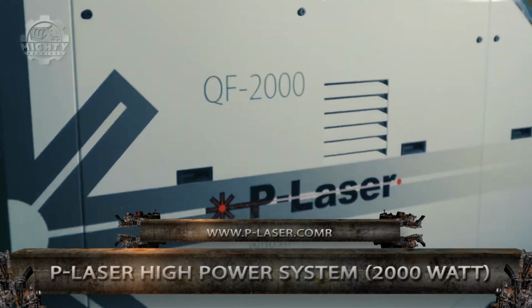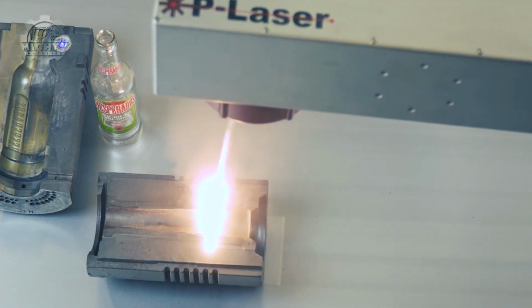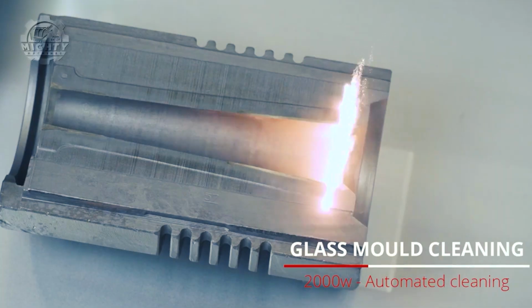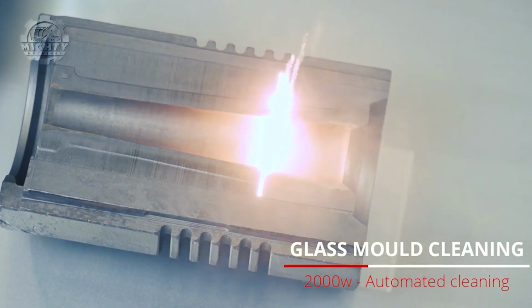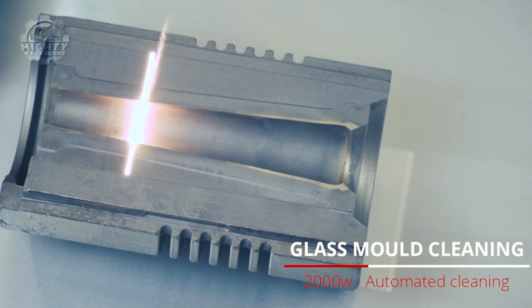Industrial processes also include the removal of burnt carbon from glass molds. Usually it's done with the help of various chemicals and ultrasonic solutions, but to do it faster, laser technology is used. Through this, a huge amount of burnt carbon is cleared in the shortest possible amount of time.